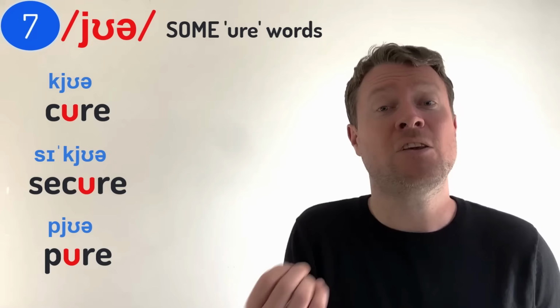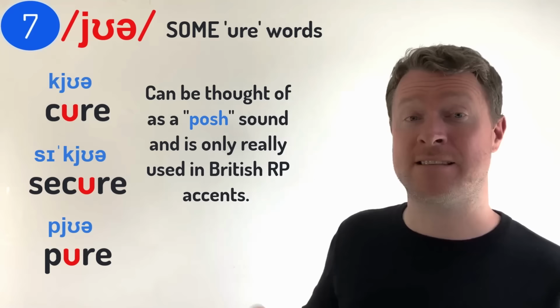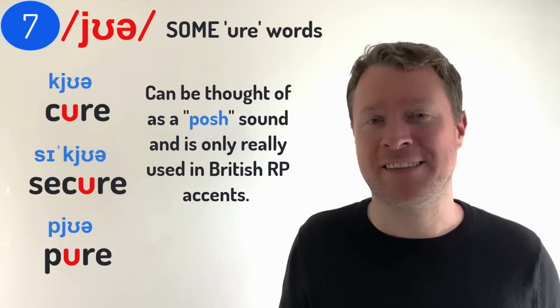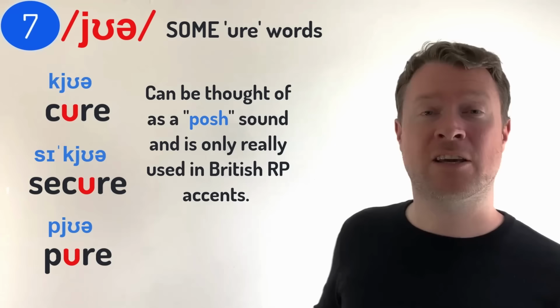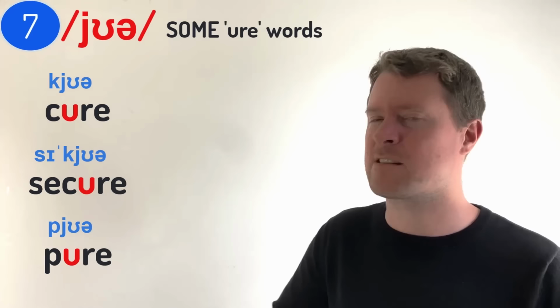Now, this is sometimes known as a posh sound, which means that certain accents in parts of the world pronounce this more than other accents do. If you speak like this, people might think you're very, very posh. In most of the UK where I live, you'll hear a much shorter sound for cure, pure, and secure. But if you want to speak absolutely perfectly, the correct pronunciation for this accent is the longer one. Just be aware that you will sound rather posh.